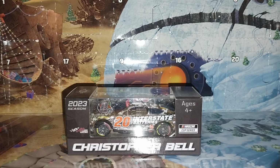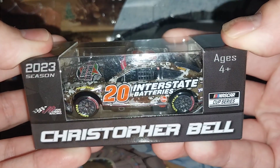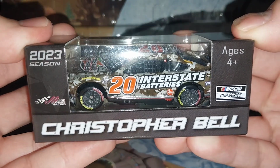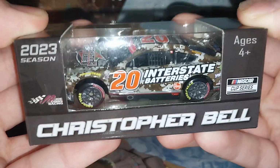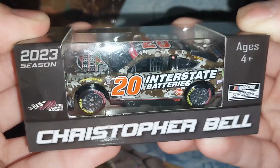Welcome back to Circle Club Entertainment for another Diecast review here on the channel, and we have another Coca-Cola 600 Toyota Camry. Of course, we're starting to finally get some more Toyota Camrys, which is always good news. Here is Christopher Bell and his 2023 Interstate Batteries Patriotic number 20 Toyota Camry TRD for Joe Gibbs Racing.